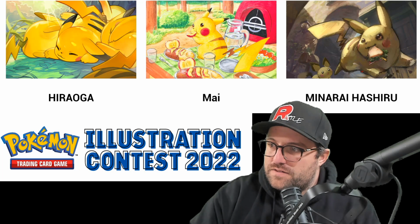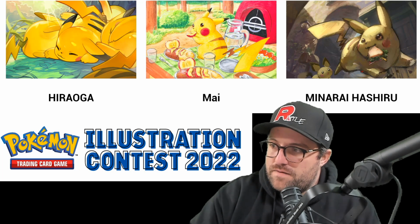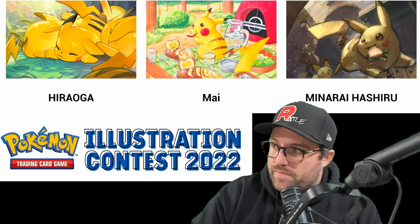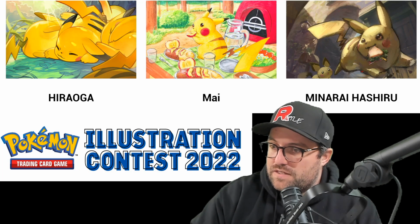Here we have the apple bread. I guess it would be berry bread in the Pokemon world. Munching on the apple itself, or the berry. Right hand side here, that looks like a full-on sandwich that he's got in his mouth that he's running away with. I don't know if he stole that from the house behind him.